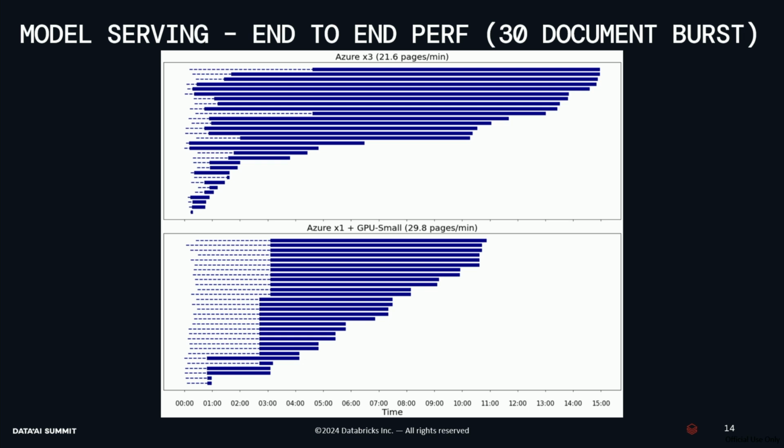All right. So as I mentioned before, the previous measurements were evaluating the sentiment analysis model in isolation, but our application performs a lot of pre-processing on our PDF document inputs. So how much does Databricks model serving improve the overall system performance? This is more relevant for us.